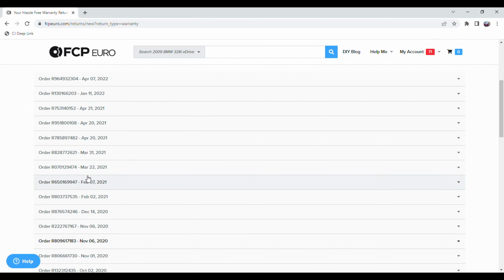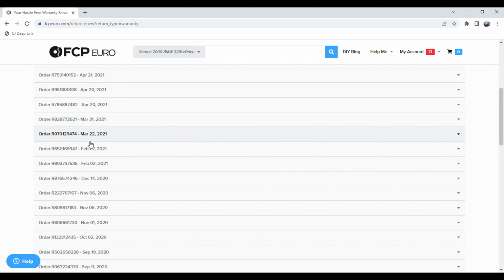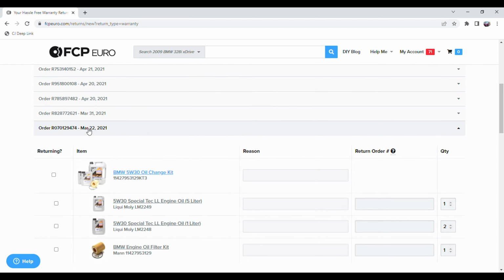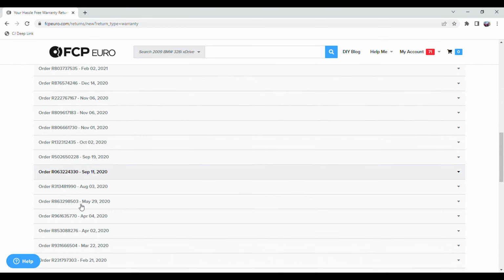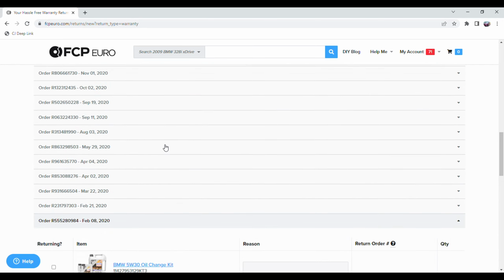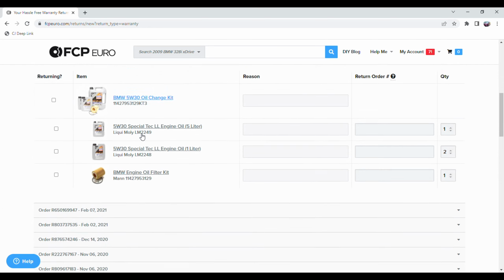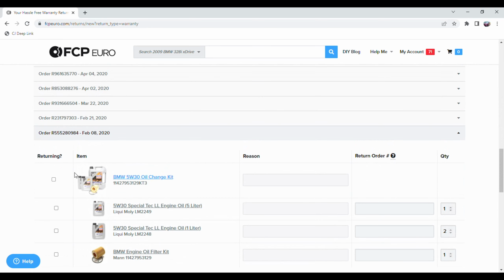And going to one of my old orders, let's see where it's, what is that? Right here. I'm gonna use this one as an example here. So pretend this is the second oil change kit that I purchased, and then the first one is down here, February 8th. So you can see I bought two kits here. So what I would be doing is filing a return for this specific oil change kit against this one with this oil from this kit, so that I can get a refund for this order here.